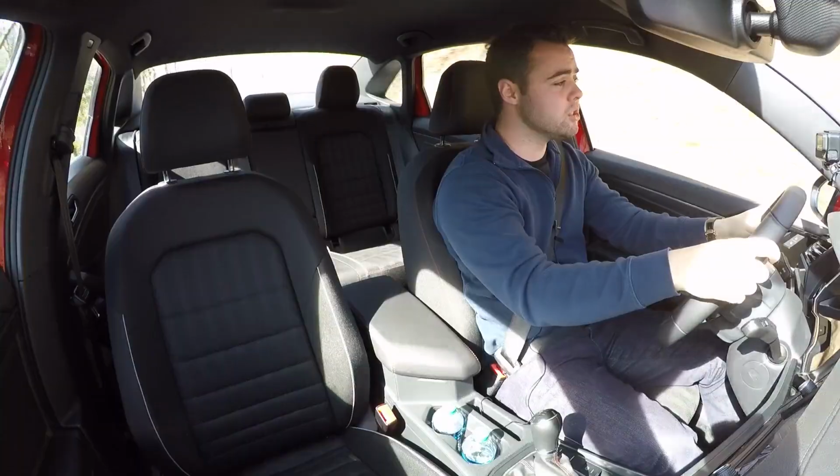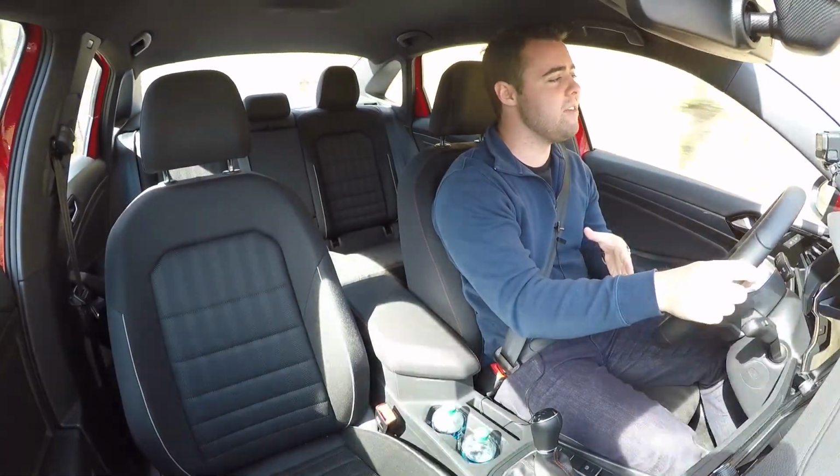But the most important part of the 35th anniversary edition is it's the only GLI that comes with adaptive suspension. So we've got dynamic chassis control that actually adapts to the car's environment, making it both more comfortable on commutes and have less body roll in the turns as well.